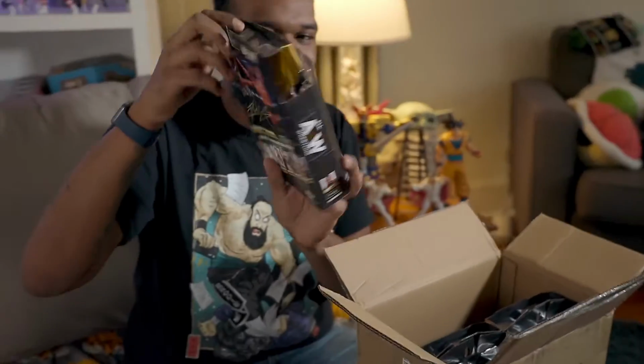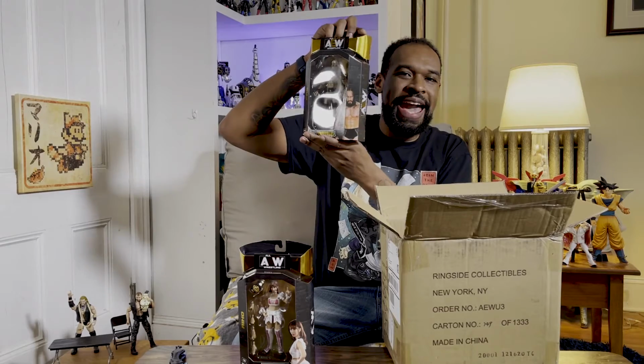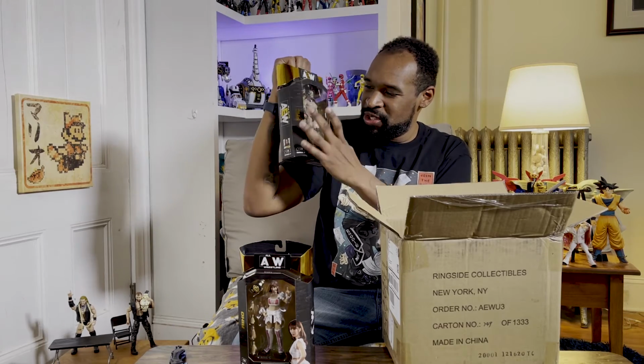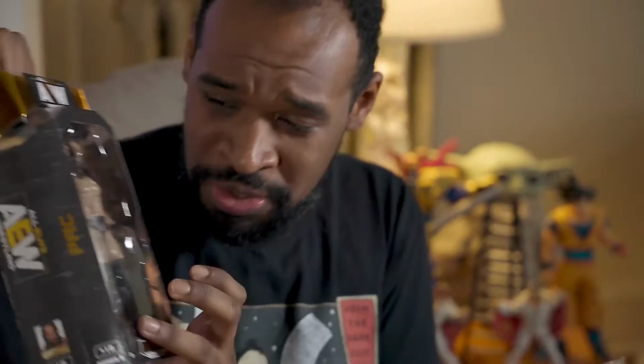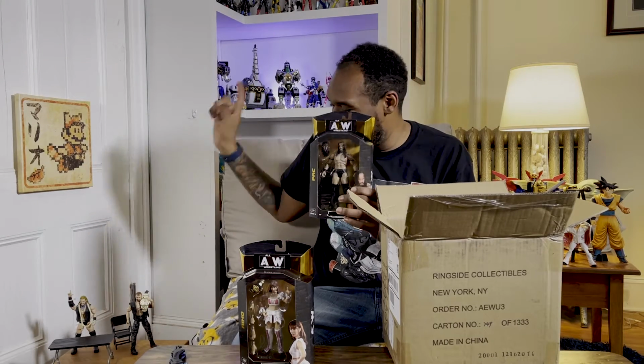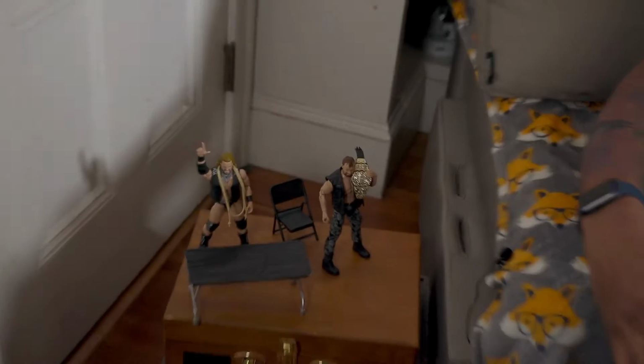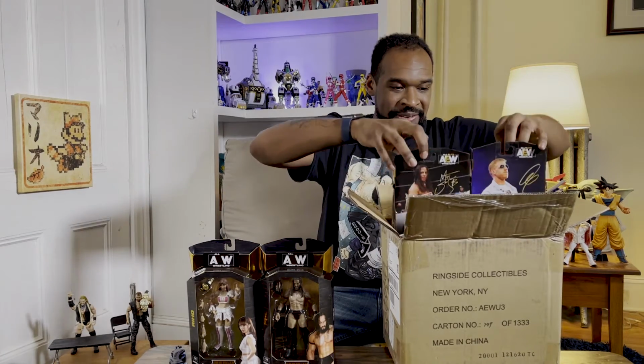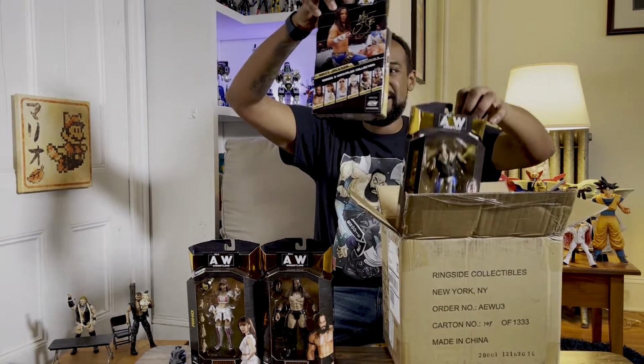Who else do we have? Oh, yeah, we have the bastard Pac. Very excited to pair him with the Lucha Bros. He comes with 2 heads and his own steel chair. I was literally planning on pairing him with a steel chair, which was the point of me putting that chair over there. I wasn't even aware that he came with his own, so that's awesome. So that's 2. Who else do we have? I'm going to do it like this.